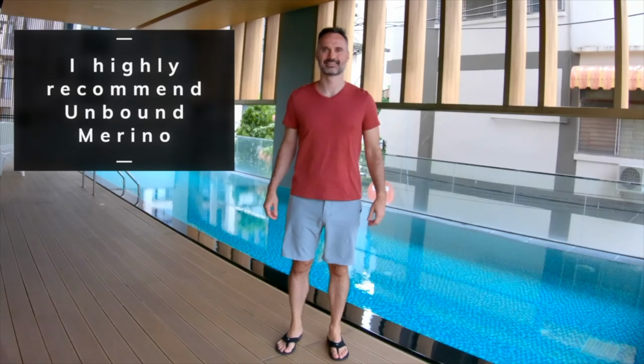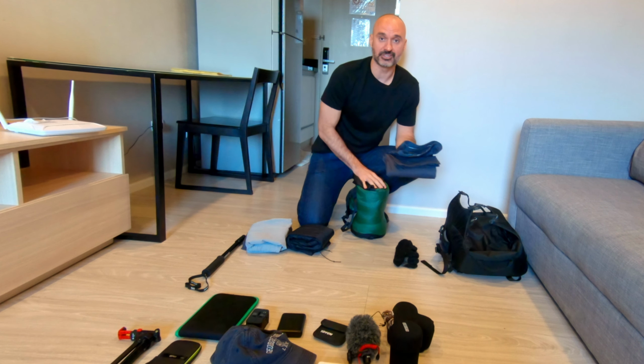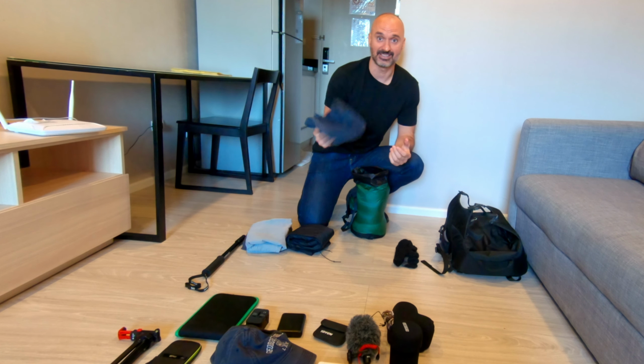All right, now that I got all my t-shirts in, I'm gonna throw my underwear in. So I travel with 4 pair of underwear, 3 merino wool Unbound Merino underwear, and 1 pair of ExOfficio. All right, so the last thing I'm gonna throw in this compression sack are my slacks.